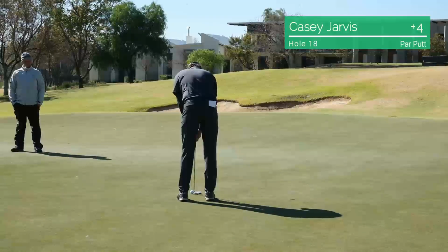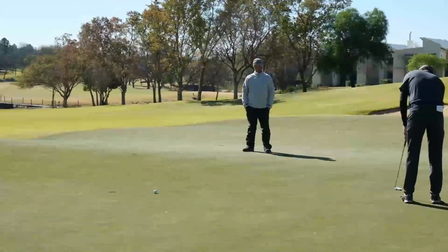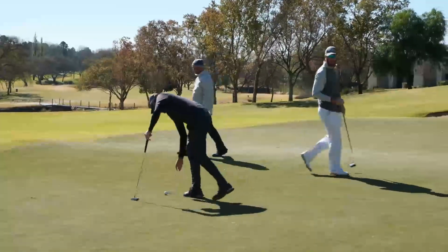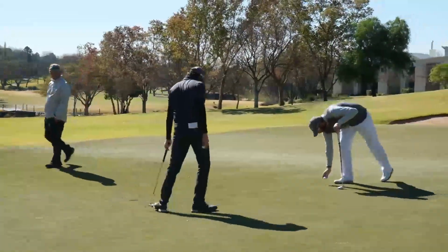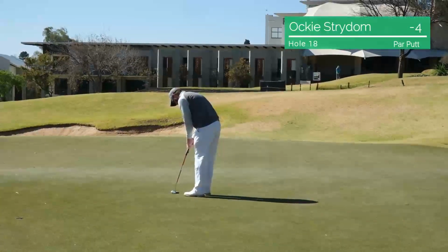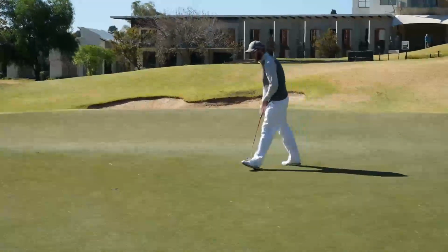Casey for a par putt on his 18th hole. Great par, Casey. He deserves that. At least he had a good finish. Okie for a par save on 18. This is for tie for third. Big putt for him. Well converted, Okie.